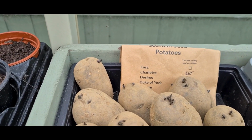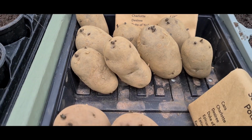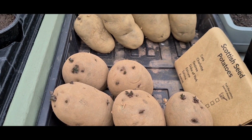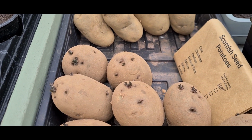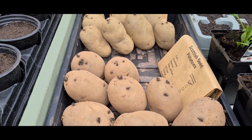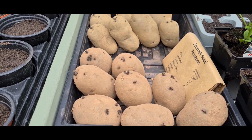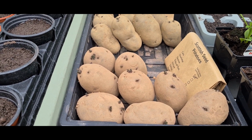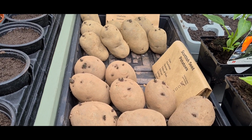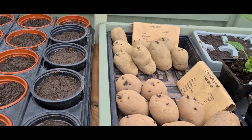And my potatoes are chitting. I may actually consider how I'm going to plant these this weekend. I was going to do them in pots, but I haven't got enough pots that are large enough. I might have to go down the garden centre and see what's available, otherwise they're just going to have to go in the ground again, but they do take up a lot of room.